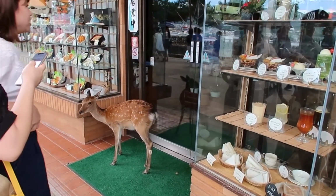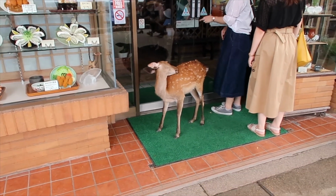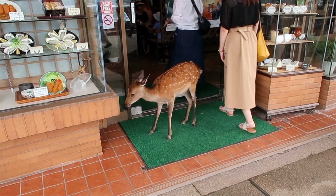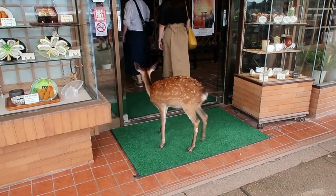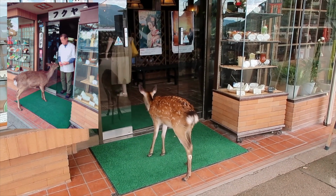This particular restaurant has hit headlines recently because of what's now known as the Yakuza deer. They frequent the front of this particular restaurant, apparently harassing the owner, but I do think they are on pretty friendly terms because there are pictures of the owner feeding the deer and giving them a scratch on the head.